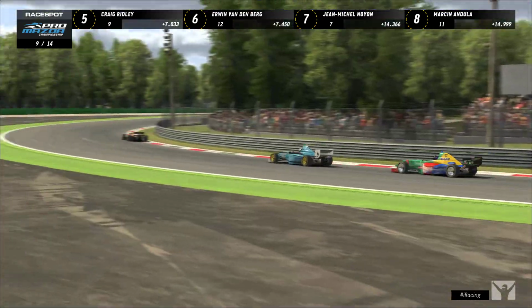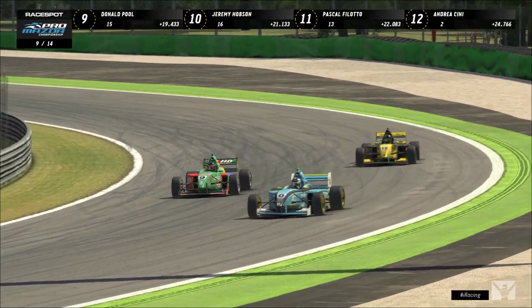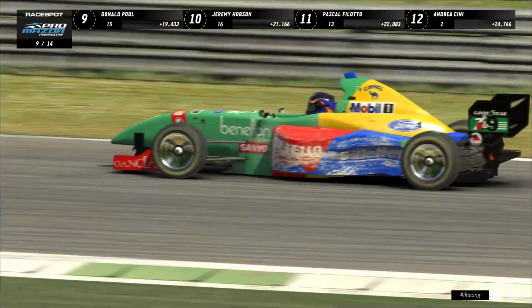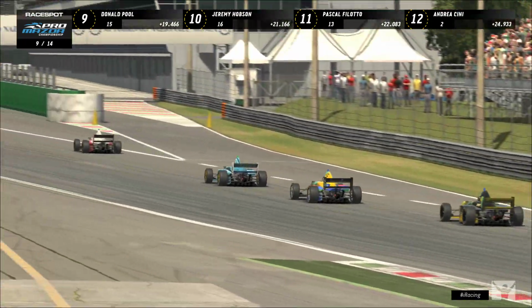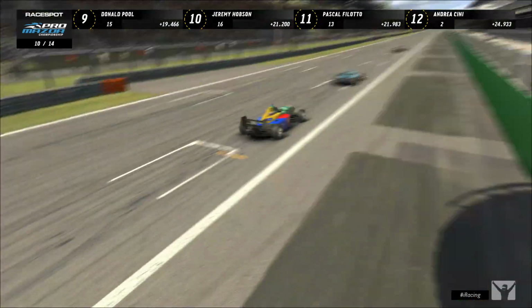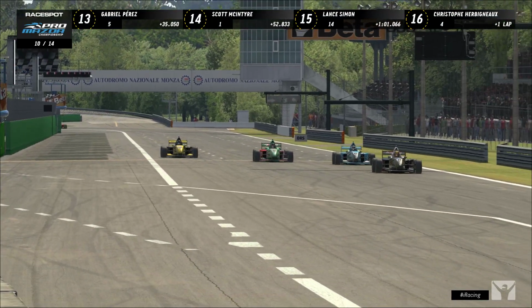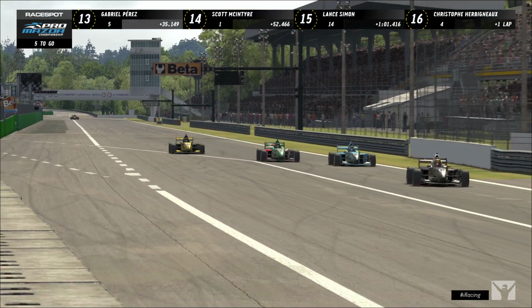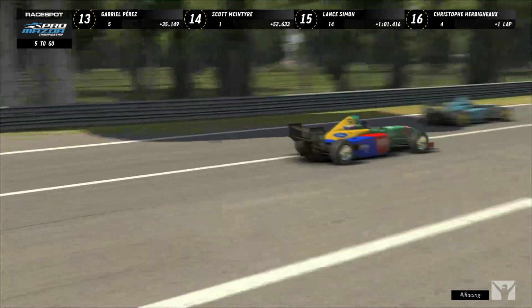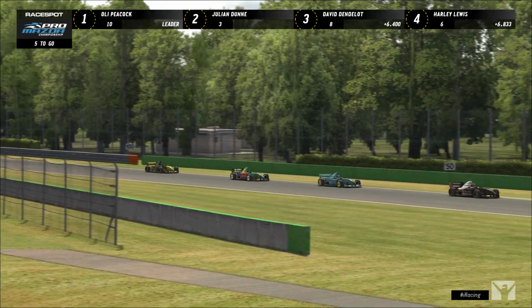Harley Lewis has damage behind him. It might be Craig Ridley here, who runs in 5th. Might be sort of the driver with the advantage here, but you see a little bit of contact on that Benetton-themed Pro Mazda. So how's it going to work here as we start lap number 10 of 14? 5 laps to go this time in towards turn 1. We're going to keep on this fight for 3rd, 4th, 5th, and 6th on back.